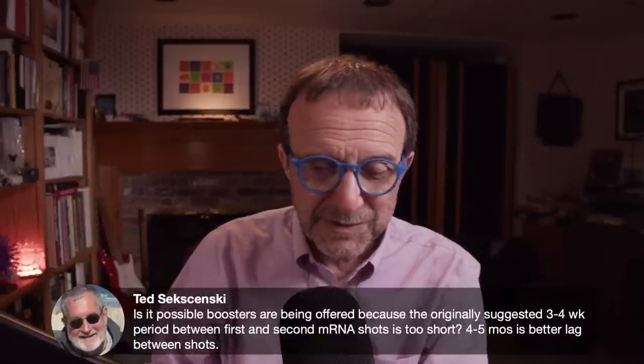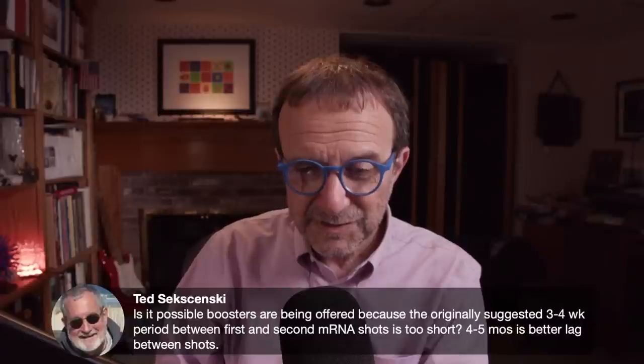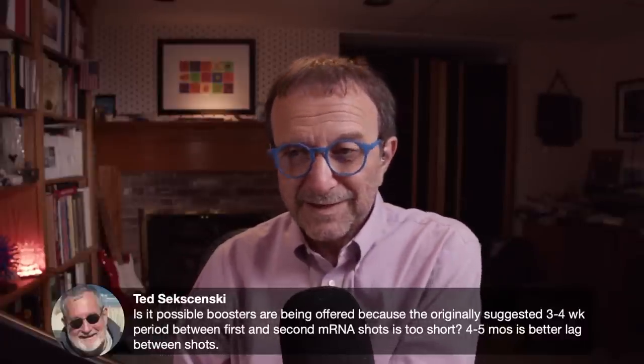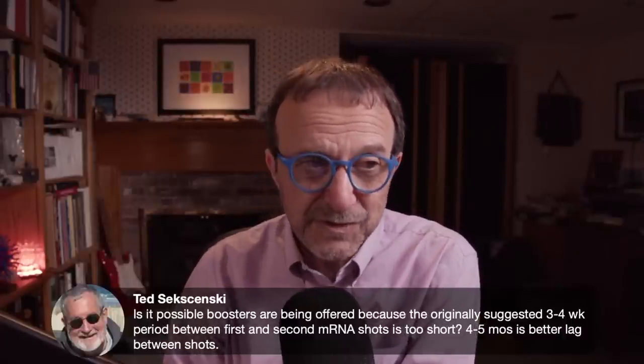Is it possible boosters are being offered because the originally suggested 3 to 4 week period between the first and second shots is too short? I've not heard that being used as an excuse. And it's a logical reason, but you have to show that it makes a difference in the immune response, right?